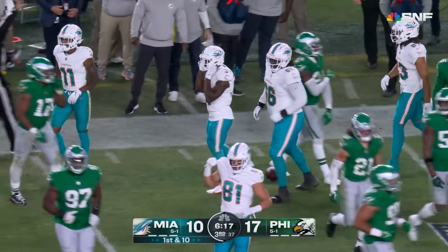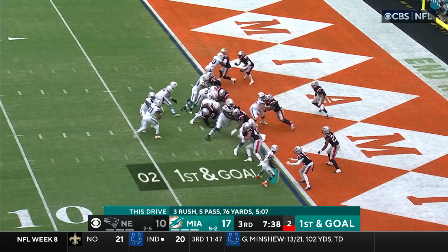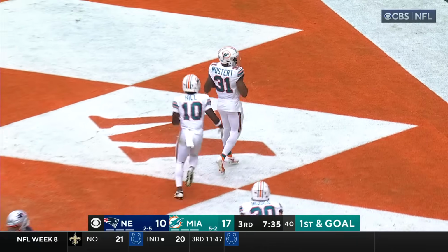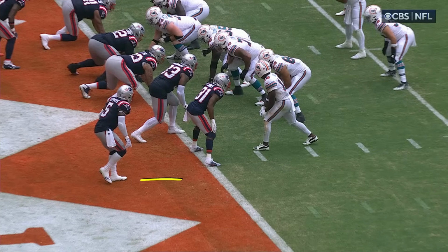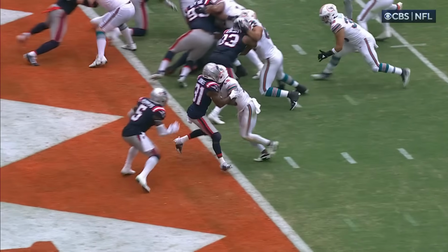They don't get to the outside deal. First down, goal to go for Miami. As this offense had complete command, Mostert waltzes in, and they build on their lead. Get outside so he could cover to the flat, but then they're just going to run it up inside.